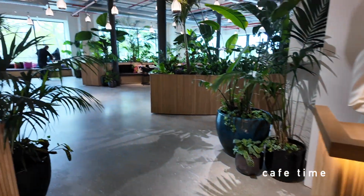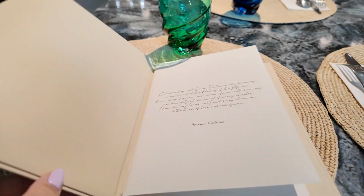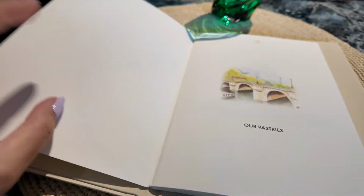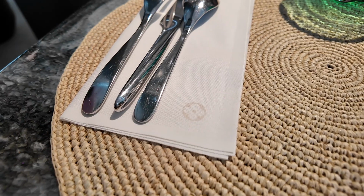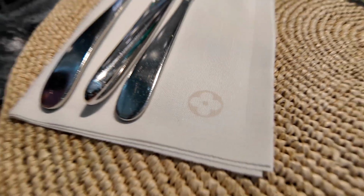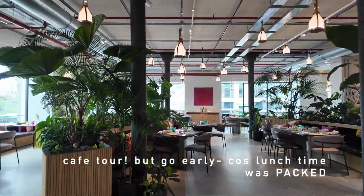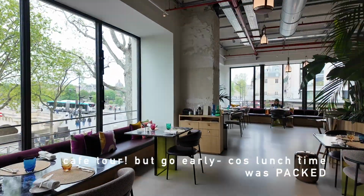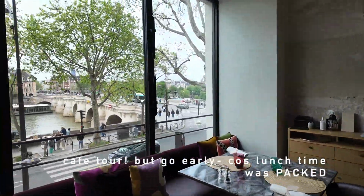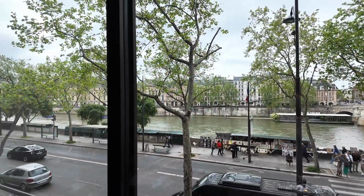Do you have a table for three? Ooh, this is the one everyone gets. Even the napkin has a monogram. That's so cute.